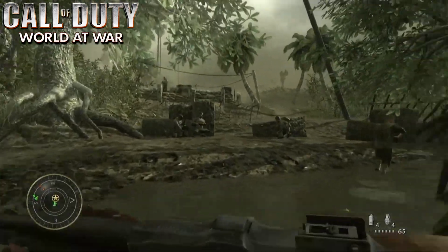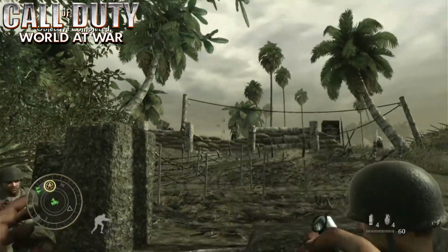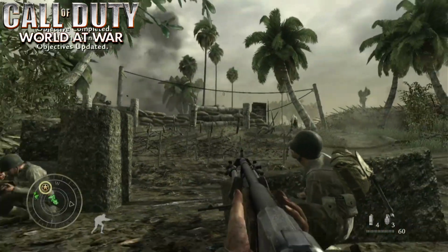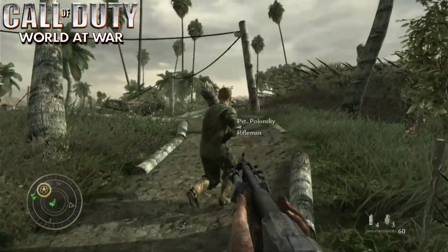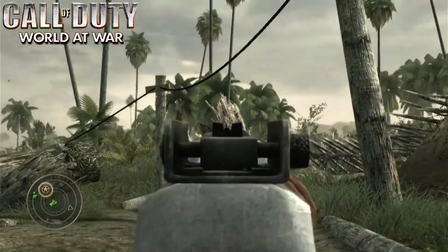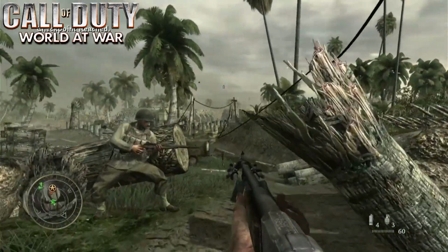And it's really tense as well, because all the Japanese, they come out of the top of trees, they come out from underground like the Vietnamese would do. I didn't even know the Japanese did that. I don't know if that's actually accurate or not. I assume it is. And they just storm at you and try and bang at you. It's absolutely brutal, and it really puts you on edge and panics you when you're trying to get away from them and shoot them.